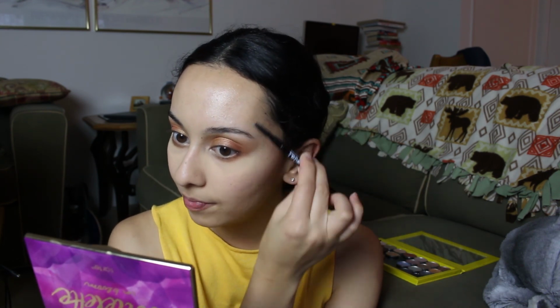So yeah, I'll do my brows on camera. It's gonna take forever probably, but hey, why not? I'll at least do one and then maybe fast forward or skip the other one and come back. I do like that there's a spoolie on one end and it comes with a cap to keep it clean. And then the other side has a pencil sharpener built into the cap. It is a wooden eyebrow pencil, if you can't tell.